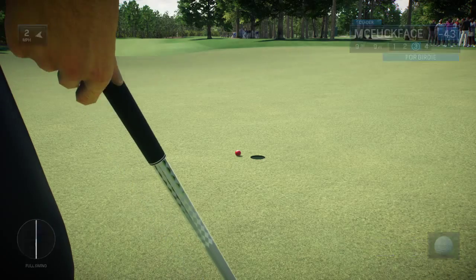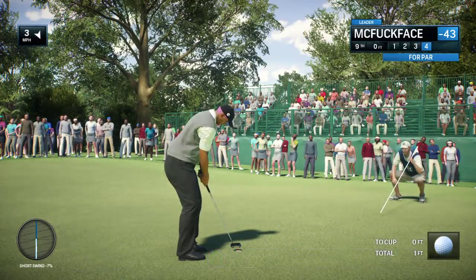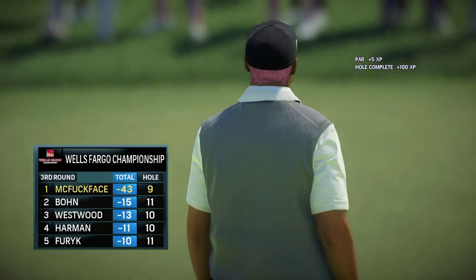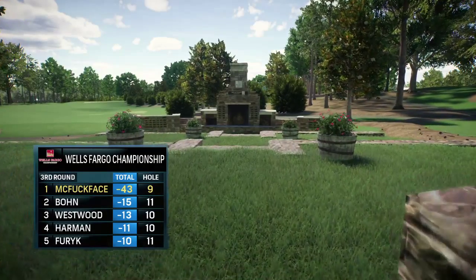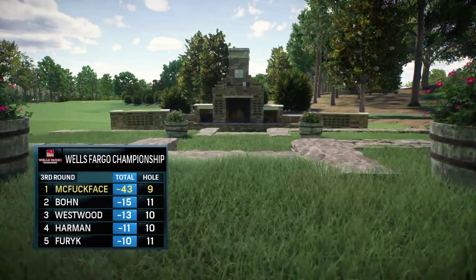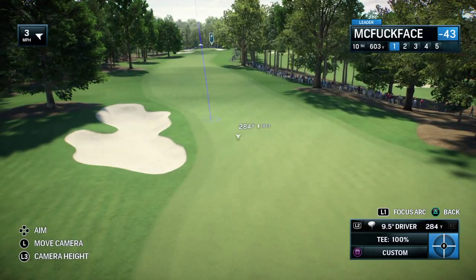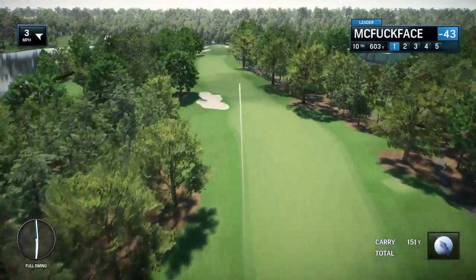Wow. Almost fell, within just a few inches of dropping. He needs this for par. That's good work. That's a good par right there. Excellent front side. Trying to keep it going here on the second nine. He's just playing beautifully, hitting so many good shots, giving himself so many opportunities. Can he keep it going?